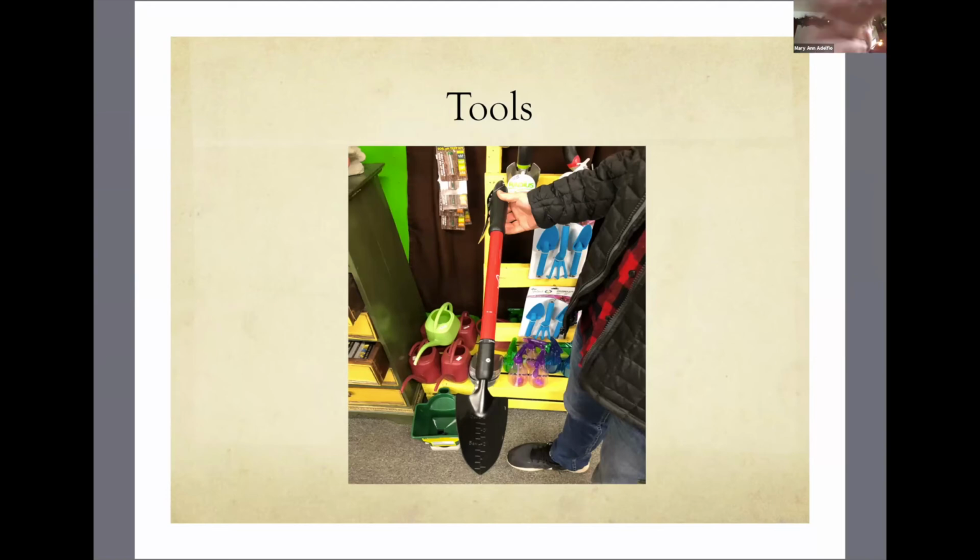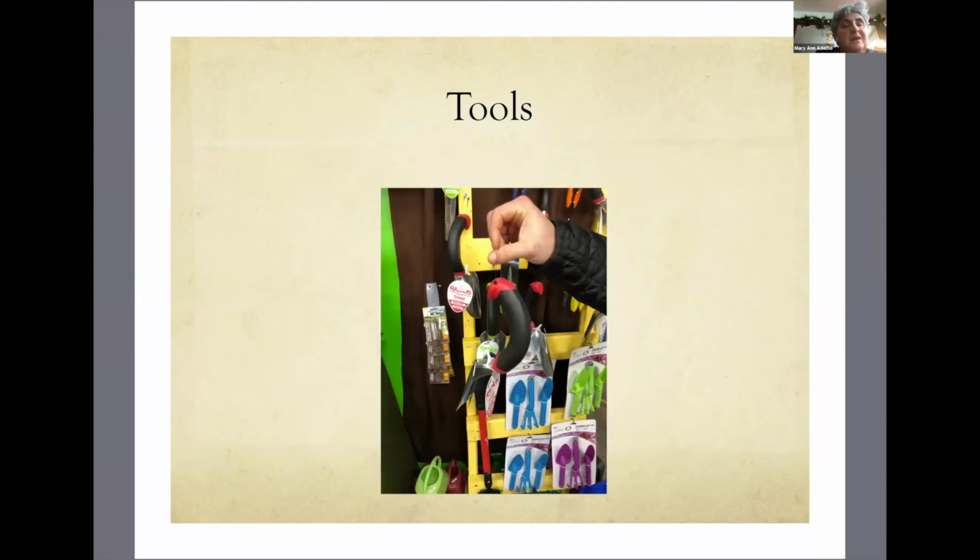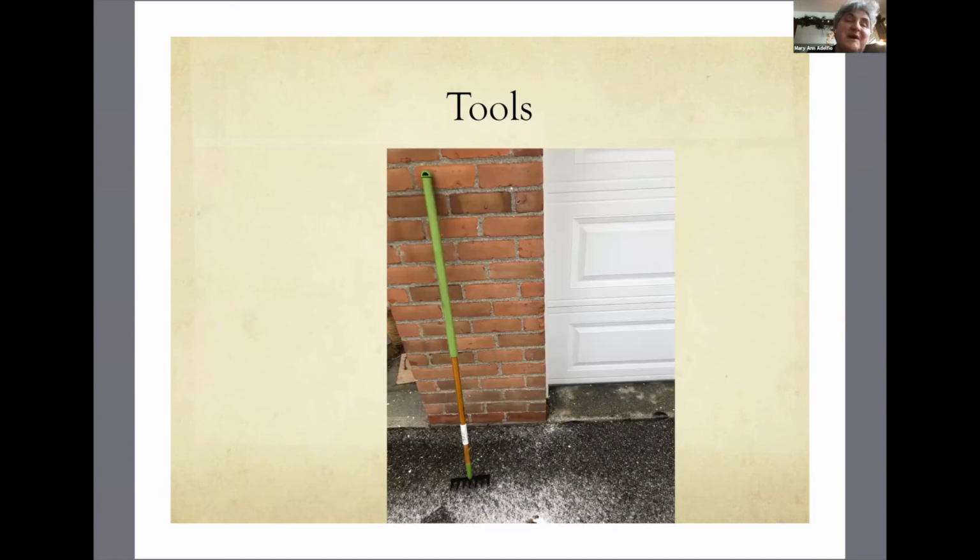Here's some more examples of tools. This is a telescopic shovel with padded foam handles. This is my rake, which I bought this season. It's very small considering that it's a rake. It's incredibly lightweight. It's got a smaller head than typical, which makes it really maneuverable in the container and also in my hands.